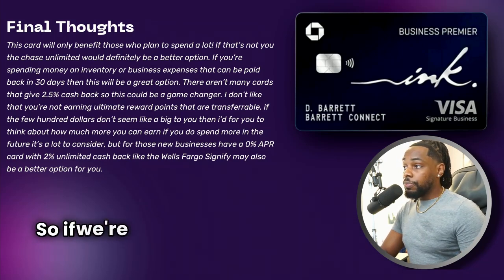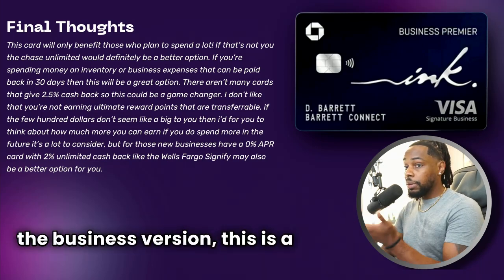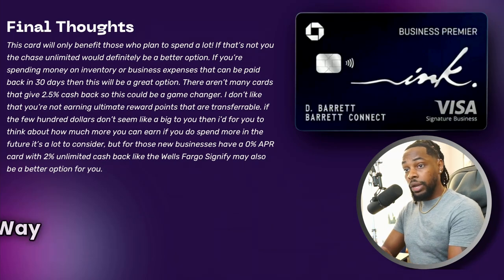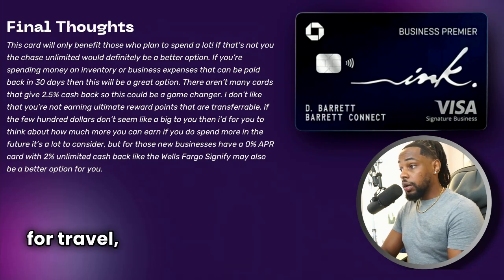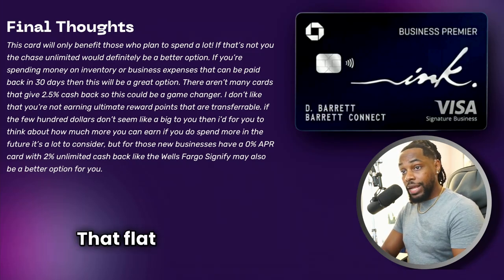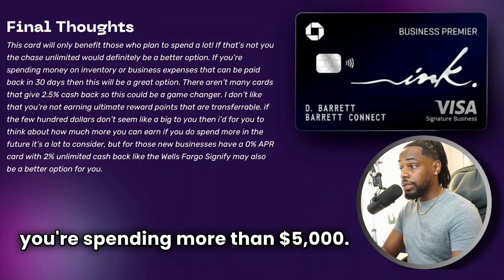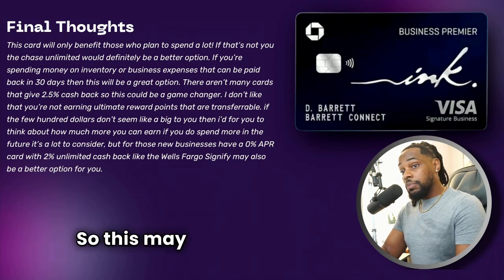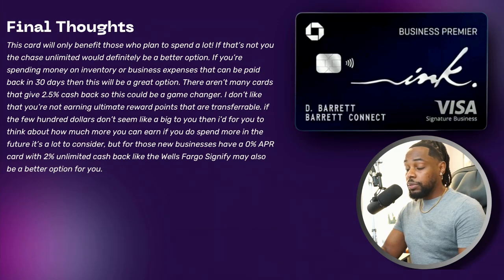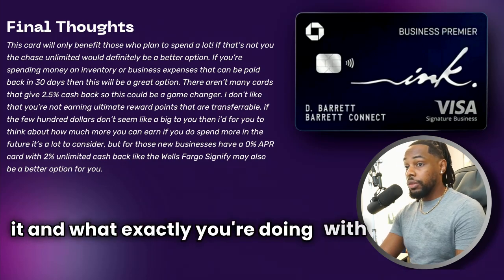So if we're comparing the Amex Platinum, the business version, this is a much better option than a card like that. Way lower annual fee, the same cash back for travel, and you get cash back. That flat 2.5% is good if you're spending more than $5,000. I mean, you'll definitely get more value out of this. So this may be a better option if we're comparing those, but it's all about how you see it and what exactly you're doing with your business.